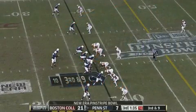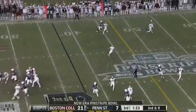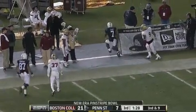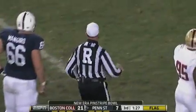Here's a nice example of good mechanics and good judgment by the side judge. He gives plenty of cushion on this long pass play. He observes to make sure there is a catch, and he then stays with the play to catch the dead ball face mask foul. Good communication with the referee and a good announcement.